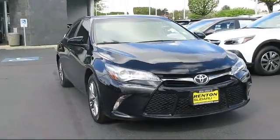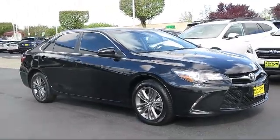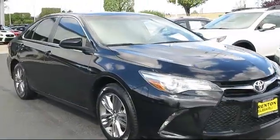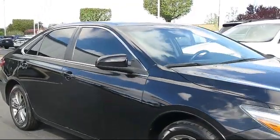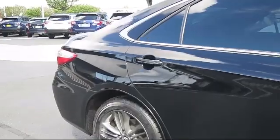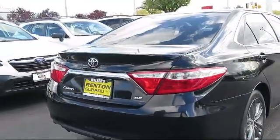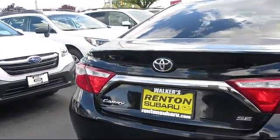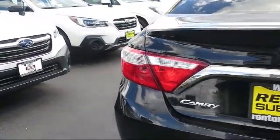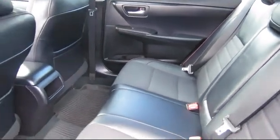It comes equipped with dual-stage driver and passenger seat mounted side airbags, tire pressure monitoring system, 6-speed automatic transmission, valet function, electronic stability control, cruise control, underseat ducts, power door locks with auto lock feature, fully automatic projector beam halogen daytime running lights, anti-lock braking, and has less than 65,000 miles on the odometer.